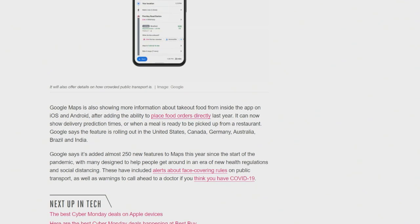But what are some of the other features outside of the updates to the COVID map? Some of it is like the food tracking parts, and a lot of these are kind of expansions on what they've been doing this whole year. Like they mentioned at the bottom that they've added 250 new features since the pandemic began. So I think it's just kind of smart to check in and understand what has changed because it slowly rolls out over time. Like I know the food tracking is a big one where it's like your food's on the way, ready to be picked up, or more real-time crowdsourcing for just how crowded a train is or something like that. Like public transit is going to be a big difference there, so you can actually check.